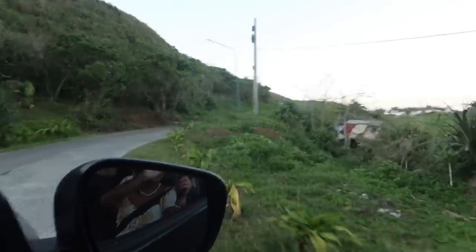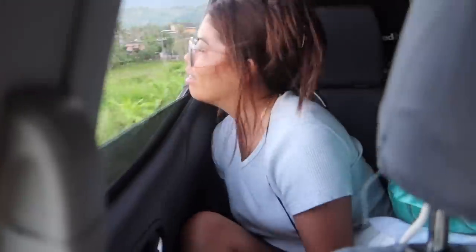It's really giving that Siargao vibes. Actually, northern Siargao too. Look at the roads! Oh, it's so cute! Wow, guys! Sarah's happy.